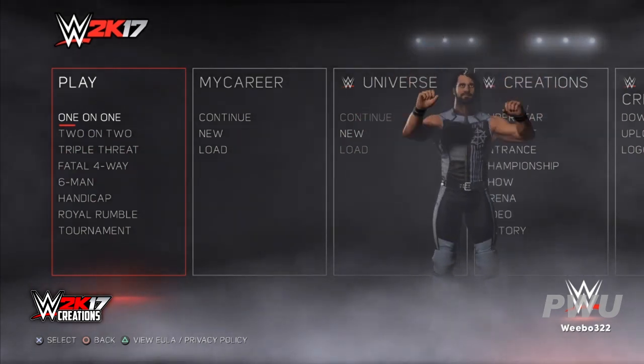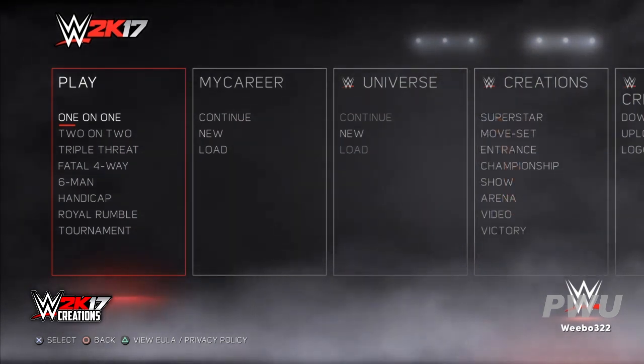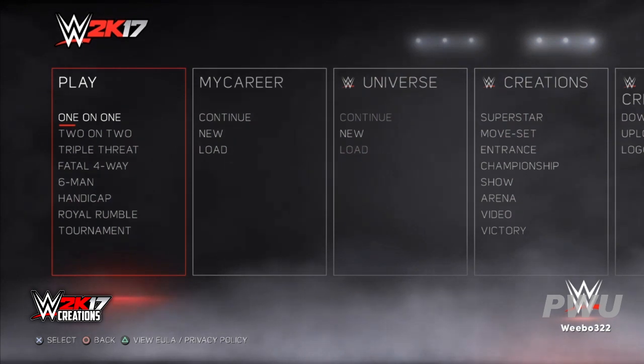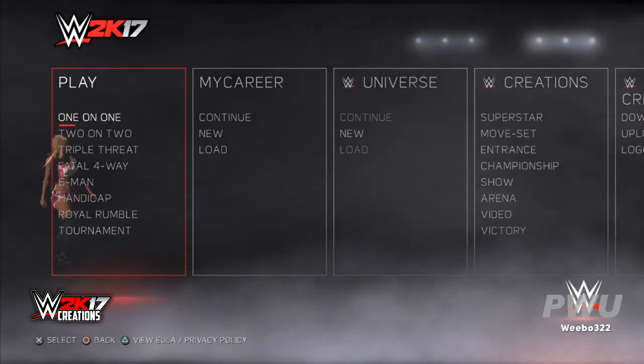Now, in this video, we take a look at Alexa Bliss's new Harley Quinn-inspired attire. This is a little bit harder than the other ones I've done so far because the top wasn't really correct, but I think I got it as good as we can. Let's take a look.